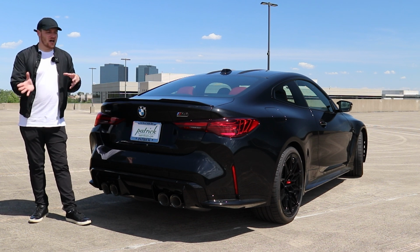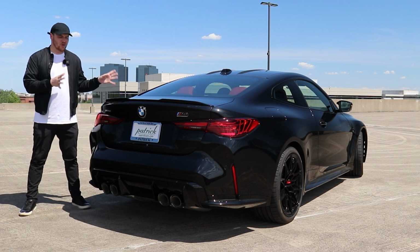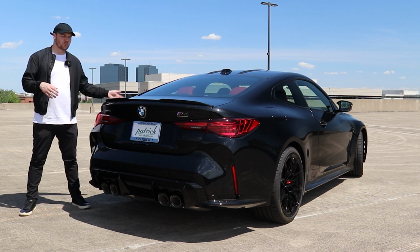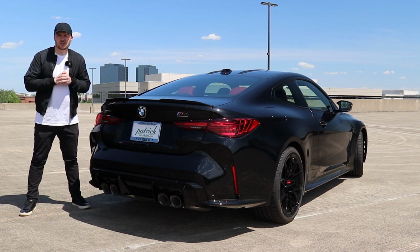If you get the non-competition model, you can get a manual transmission also. We know we kind of switch 50-50 between those, but great being able to have an M4 that's good for all year round, not having to worry about it. Put some winter tires on it, and it's going to drive like an SUV down the highway. Just fantastic. Let's take a look. Couple little changes on the interior I'll show you. Let's go.